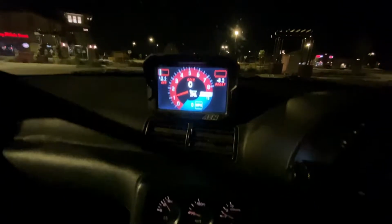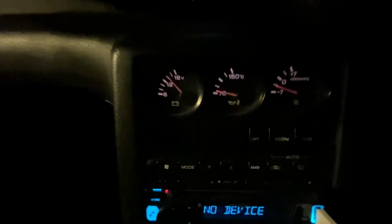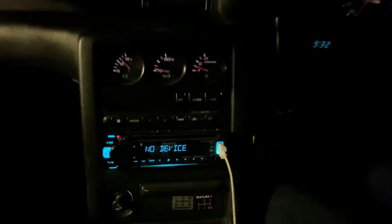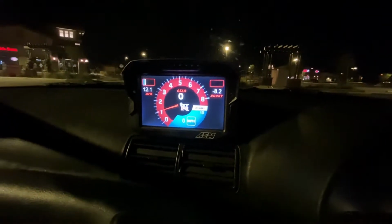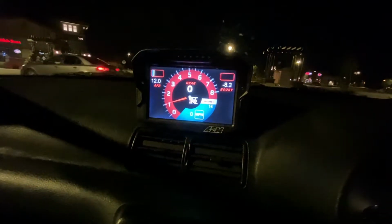Because of that, we don't really know what's all going on with the car. I mean, they do have this little thing right here, which you can see just a few little stuff, but it's not great, but it's aftermarket right here. But yeah, I wanted a little screen there so I could know all the data with the car, what's going on. So it lets me see a lot of great stuff.